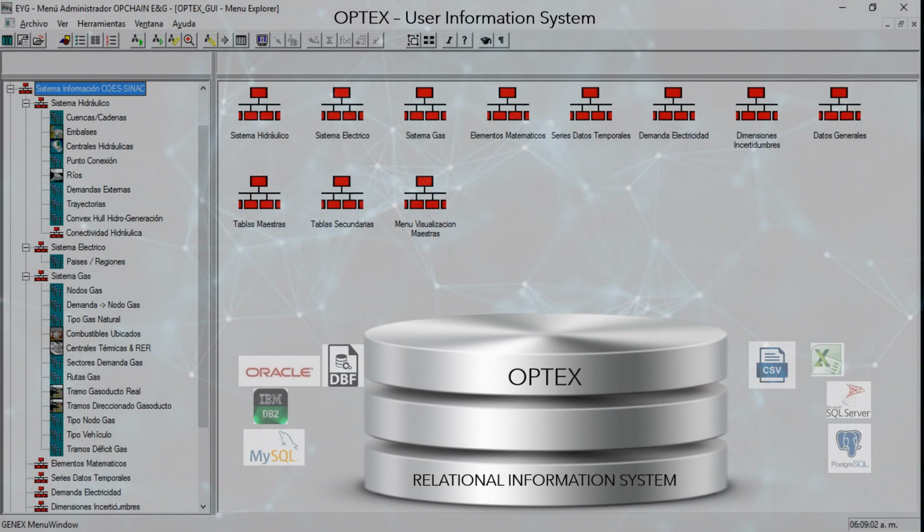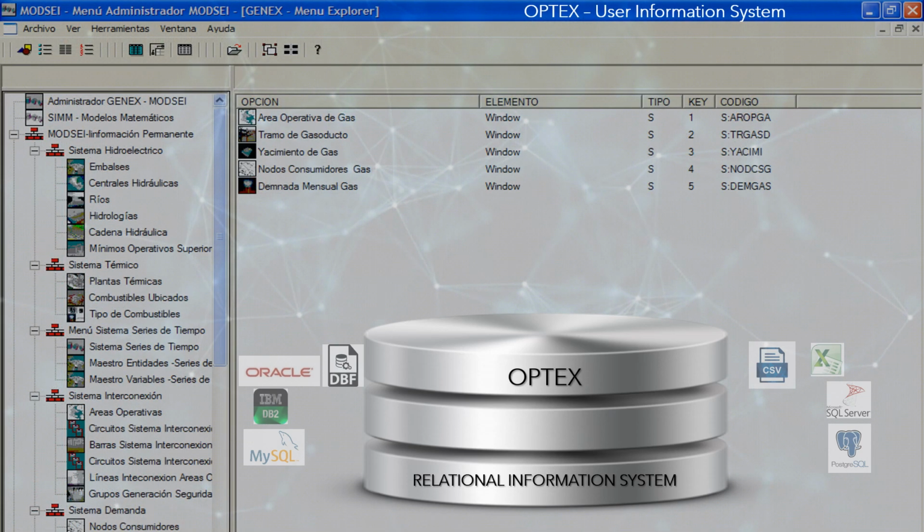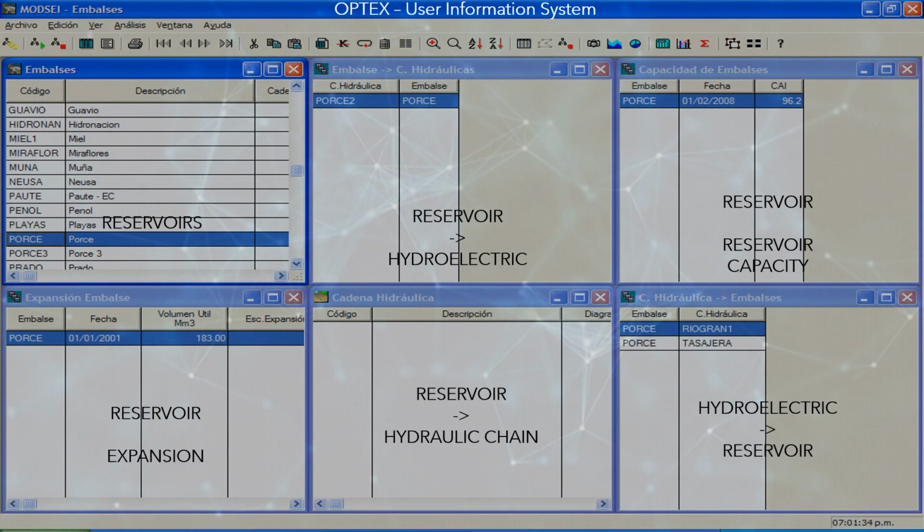Optex manages a metadata model that automatically generates a user interface that includes an Explorer menu to navigate the tables of the IDIS, which can be resident on various types of database servers. Second, all the shell windows that contain the master and the relations tables for each entity. These components, browser menus and windows, are not associated with any program. They are generated by Optex, online, when the user requires them.